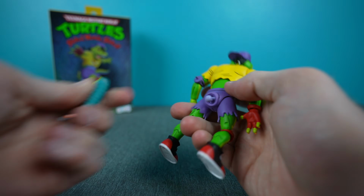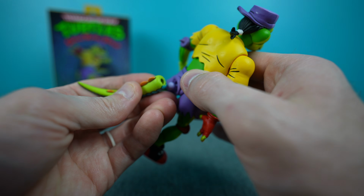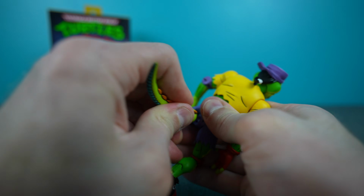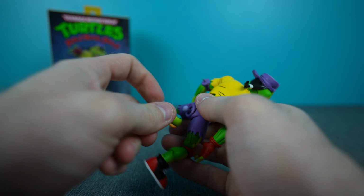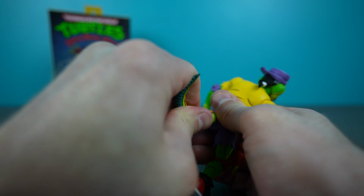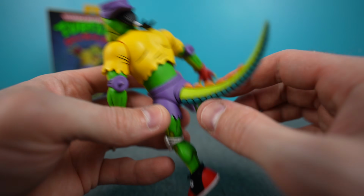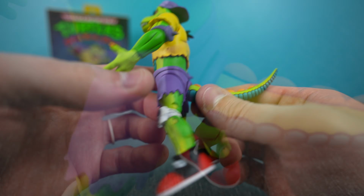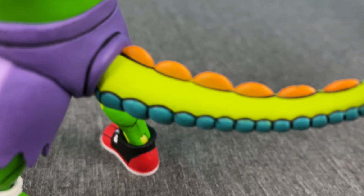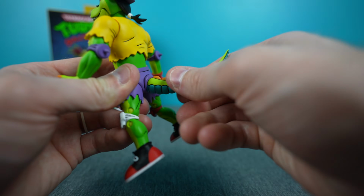His tail does come separately. It is detached in the box, so we'll see how hard it is to pop on there. I always struggled with the ones from the Triceratons and Leatherhead. And this one's being a little bit cantankerous as well. Let's see if I can just force it on there. Oh my goodness. All right, so I didn't actually have to heat it up, but just put some elbow grease into it. And the tail is on there now, so you get some nice little wiggling with the tail.